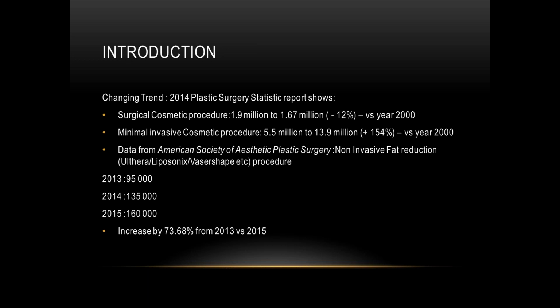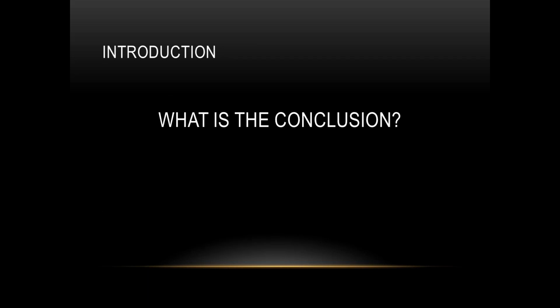Data also from the Society of Aesthetic Plastic Surgery: for the past 2 or 3 years, they started to analyze non-invasive fat reduction, such as Liposonix, Vaser Shape, and LIPOcel, probably one of them. They noticed that in 2013 there were about 95,000 procedures done, 2014 is 135,000, and 2015 is 160,000. So you can see an increase of almost 70% compared to 2 or 3 years ago, in 2013.